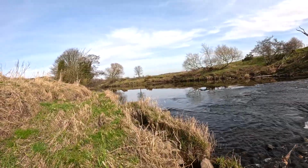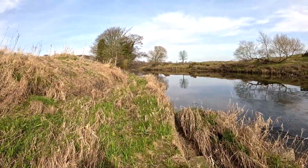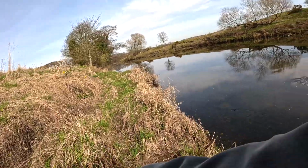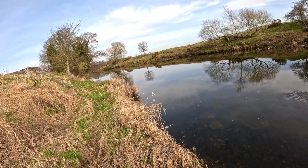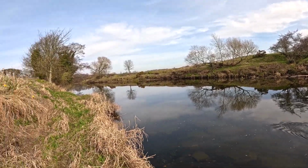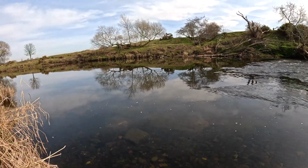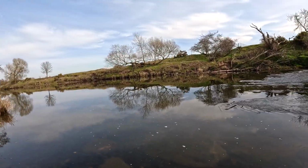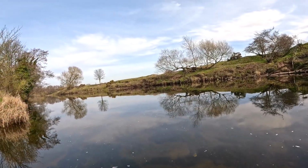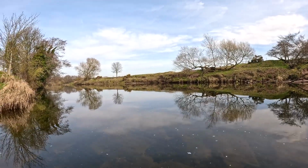Obviously I've got to cross over. I don't see my stick from last year. Well, I didn't expect to actually see it, to be honest with you. It's quite easy enough to cross over. So we'll go and see if we can get a trout or two. See what it's like. It's lovely.